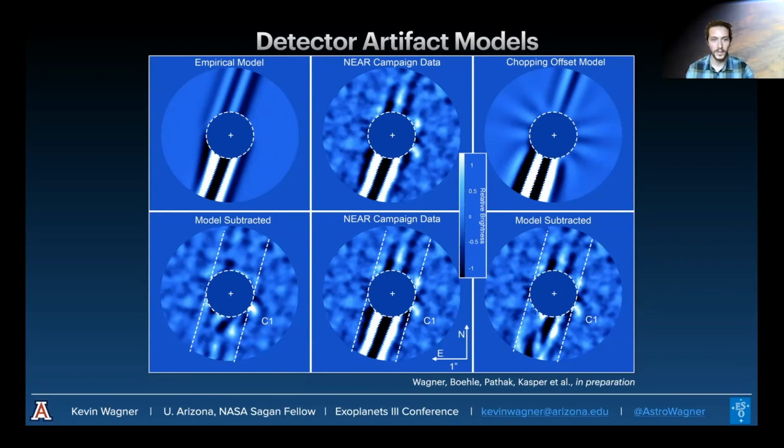Now, neither model is perfect, and there are still residual structures interior to the areas impacted by the persistent stripes. And for this reason, we choose not to interpret any features interior to these regions, which are marked by the dashed lines in the bottom panels. But exterior to this region, there is one feature that doesn't appear to be associated with the persistent stripes or other known detector artifacts. And this feature we've labeled as C1, or candidate 1.